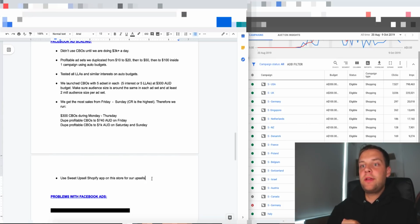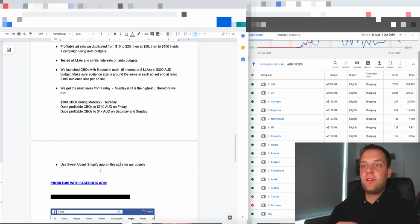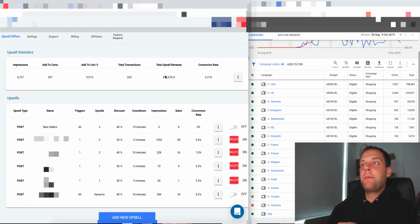Another thing we use is Suite upsell. We don't use any one-click upsells. We just use Suite upsell, which is a Shopify app that I made. We've done $13,000 in upsell revenue. Suite upsell only costs $20 a month, and we've been running it for less than 2 months. So we've spent about $40 on this app and generated 13,670. I don't even know what the ROI is on that. I'm not that great at maths, but it's a lot.